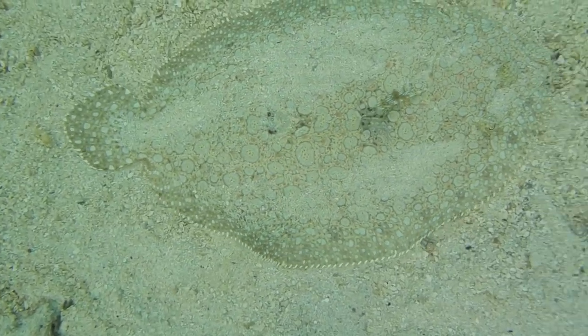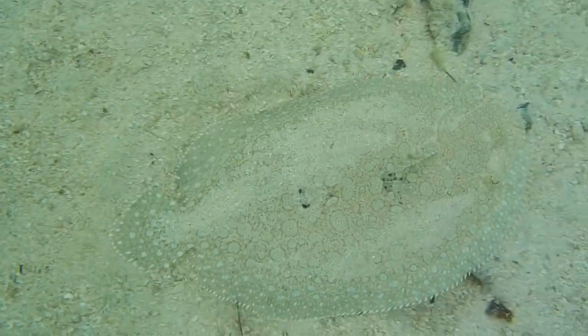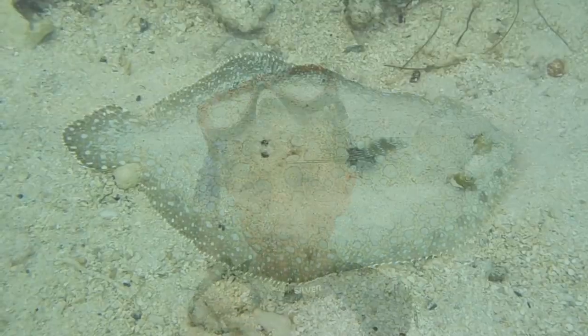Wow, how awesome was all the fish? How awesome was that peacock flounder? The sparkly scale. When it's a juvenile, this is awesome, one of its eyes migrates to join the other eye and make it a flat fish.